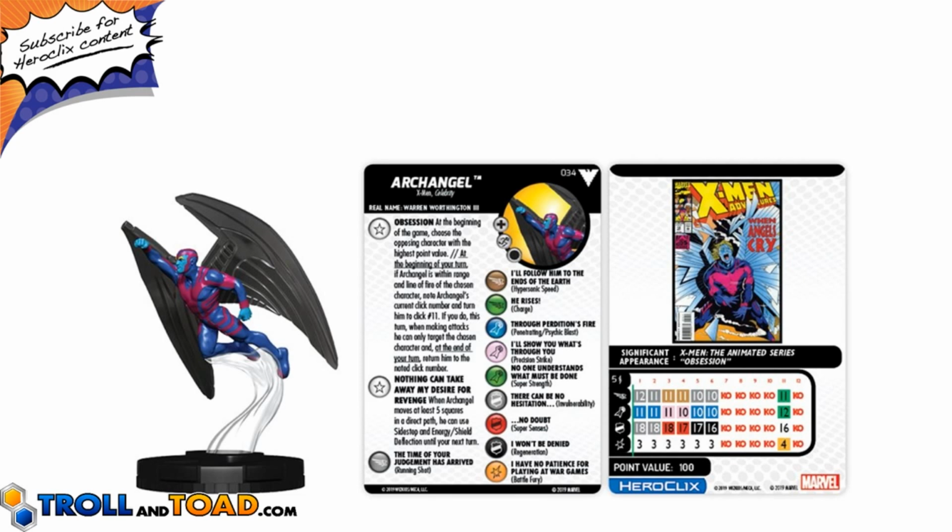Now he is only 6 clicks long, so for 100 points, I don't know. I would have liked to maybe had a 12 attack or a 4 damage for 100 points, but I think what they're counting on is you getting a lot of use out of that click number 11, which is 11 movement with charge, 12 attack with super strength, 16 defense with nothing on it, but he still has indomitability, and 4 damage with battle fury.